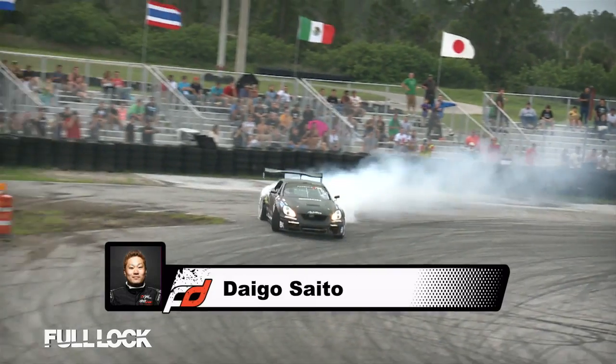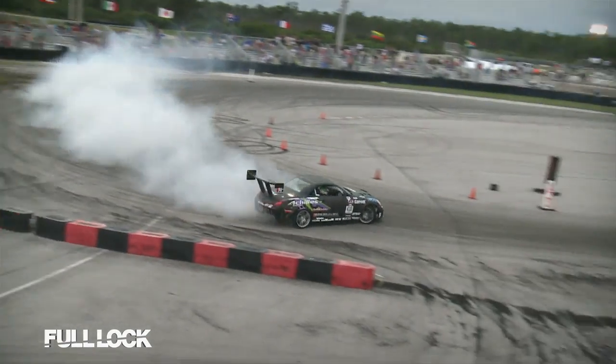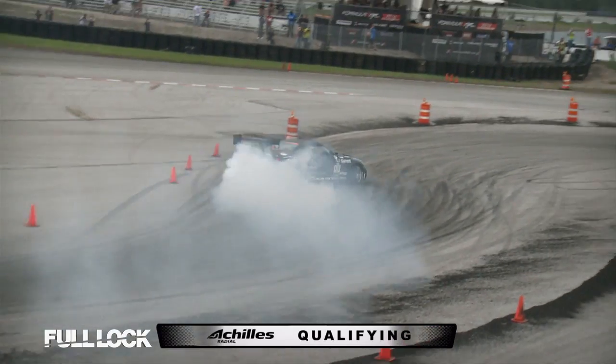Achilles radial, Lexus SC coming in hot. Whoa, buddy. So Daigo Saito going way off course. That will officially be a 0. That is a 0 for Daigo Saito.